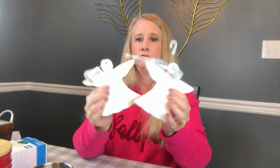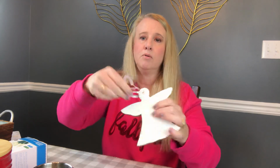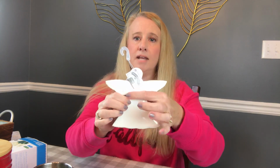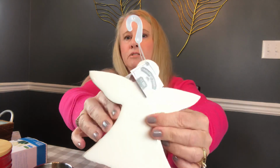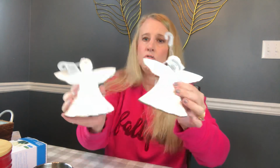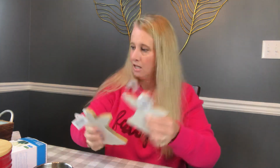Okay, let's see. Also from Walmart, I picked up these little angel Christmas ornaments, and they were $1.98 and they're Holiday Time brand. But what I think I'm going to do is put my kids' names either right across here or right across here. I usually get them a Christmas ornament every Christmas, and so I thought this year I'm going to add their names to these and add these on the Christmas tree.